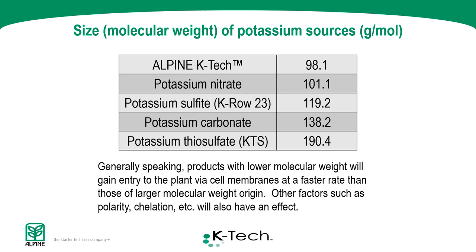Another source of its good response on crops is that K-Tech is a very, very small molecule. Because of this, it gets in through the plant cell membranes at a faster rate than some other products on the market that have a higher molecular weight. One that used to be the industry standard is the fourth one down, potassium carbonate, which we market as Alpine OOK 0030. It was the industry standard for foliar potassium application, but now K-Tech has moved ahead of it.